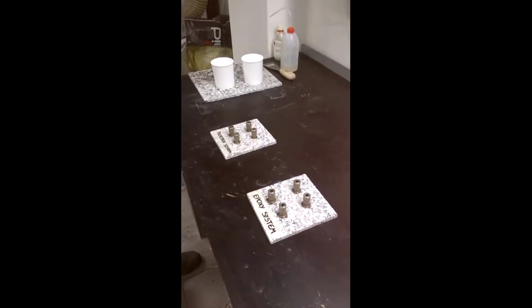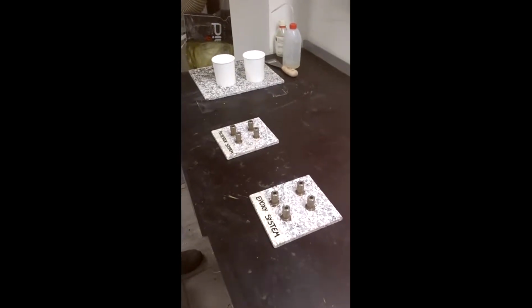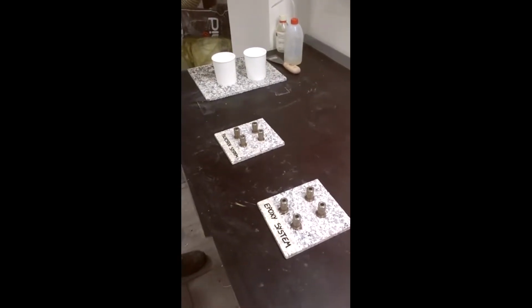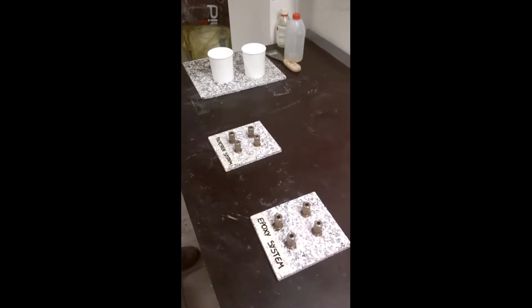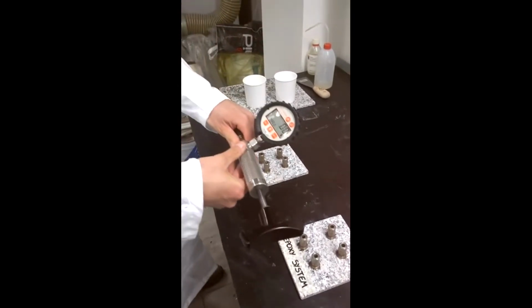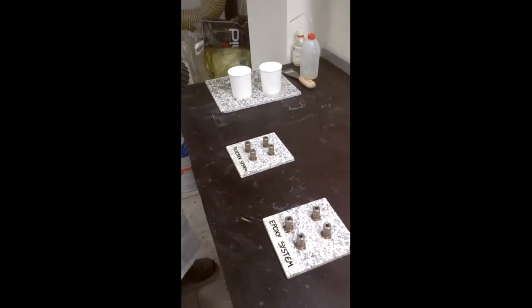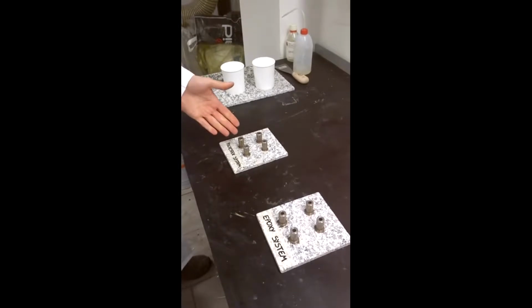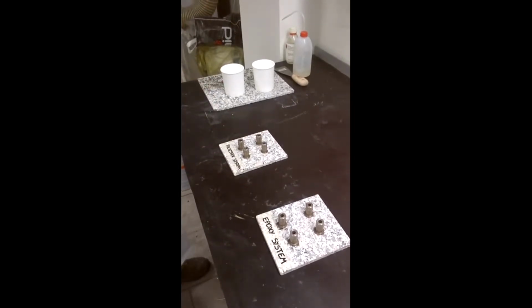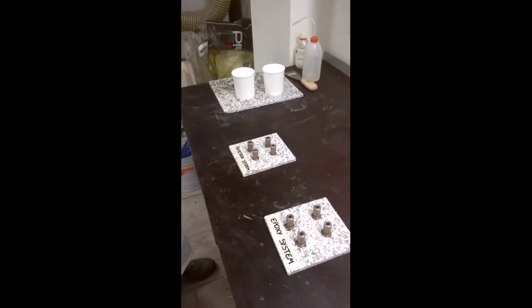Hello, today we would like to make an experiment to show you the difference in performance between epoxy and polyester system. The tool we will use is a hydraulic adhesion tester that measures the adhesion of the glue on granite with these metallic elements. Now we measure the result with the polyester system.